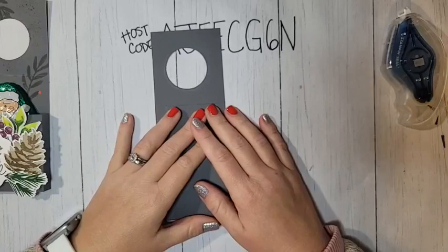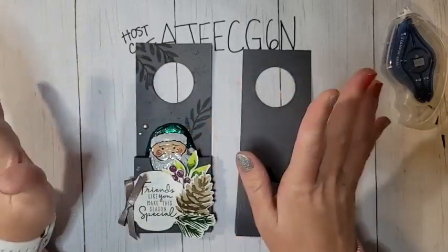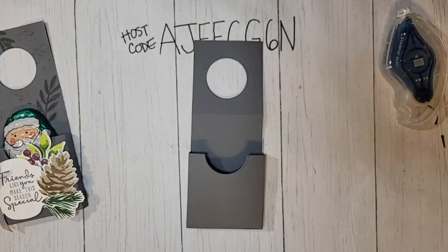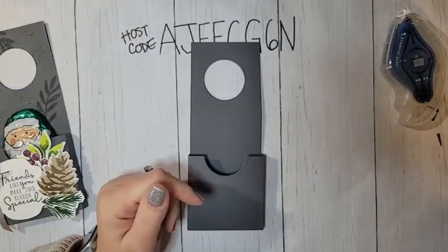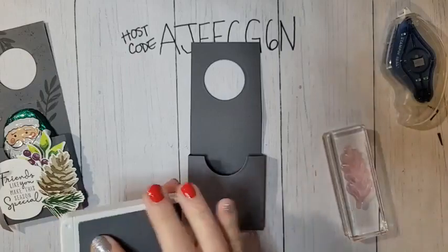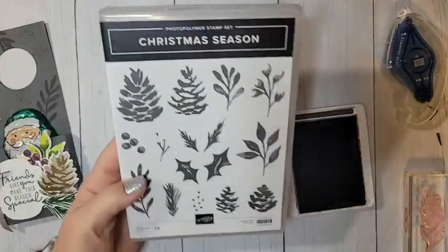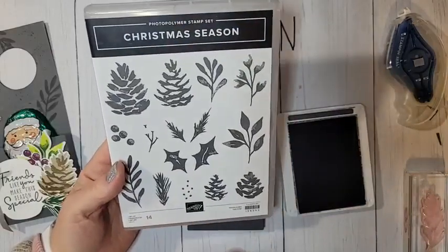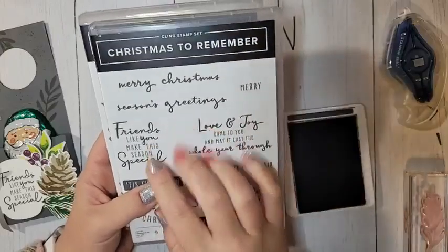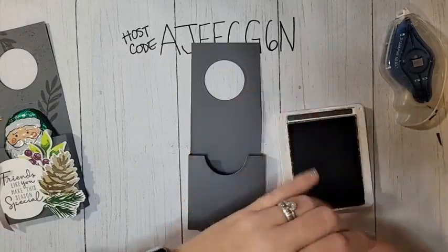And you know what, you guys? We should have stamped this first. I just noticed on my thing. So I think we're still gonna be okay. We're gonna stamp it. I'll be brave. I don't have any scratch paper, so we're just gonna stamp it right on my mat. But basic gray. The stamp set that I'm using today, I am using the Christmas season. We've used this one before. This is one of my favorite Christmas sets. The images are so good. And we're using the Christmas to Remember for the greetings. These are both in the annual catalog. Okay, I think we'll be okay.